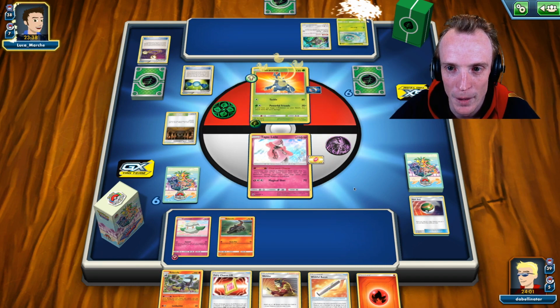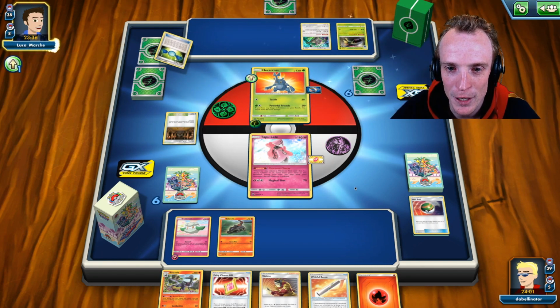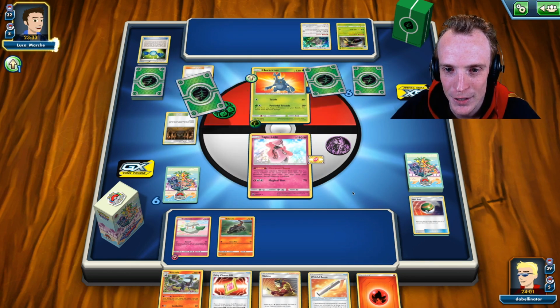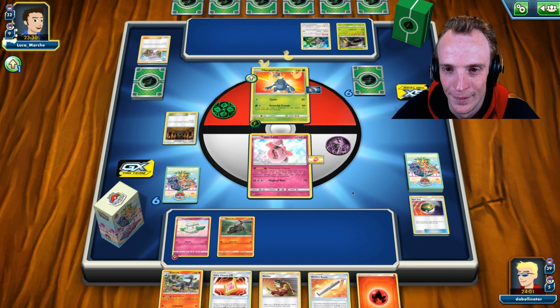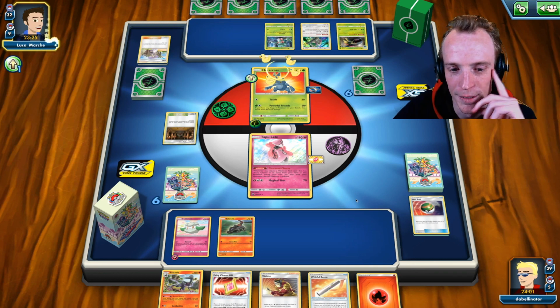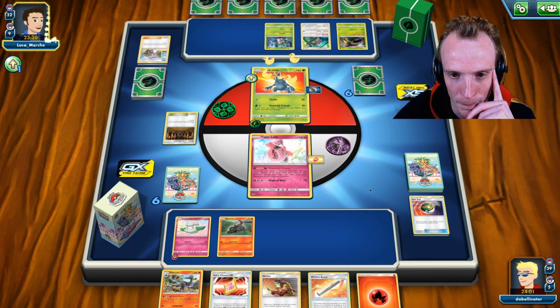Oh, are you kidding me? Are you kidding? You got that. That is nuts off that top deck. Beautiful, but nuts. Alright, so you can easily one-shot me after you get all the Lurantis and all those shenanigans up and rolling.